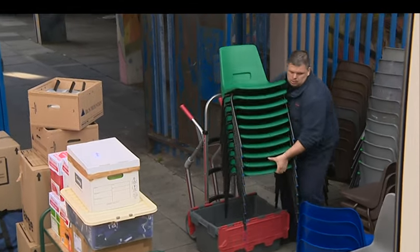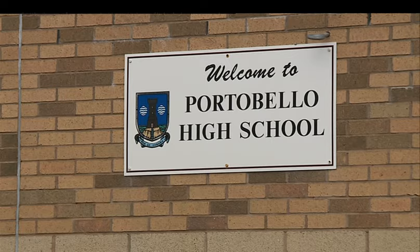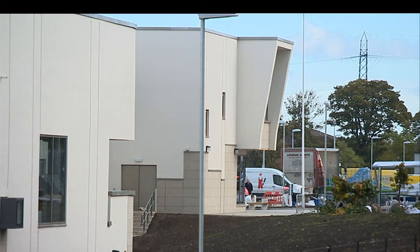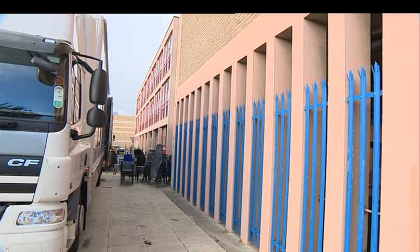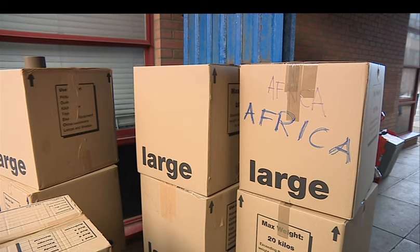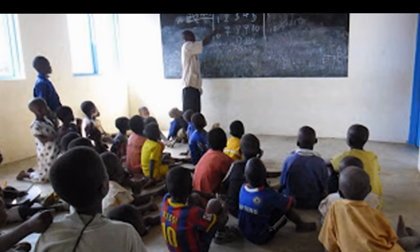It's time for clearing out the classroom at Portobello High. Pupils here are about to embark on their next chapter when the doors to their new multi-million pound school open at the end of the month. But while the youngsters are moving less than a mile along the road, the contents of the old school are travelling halfway around the world to help support school children in Ghana.